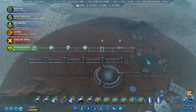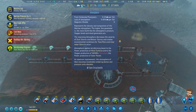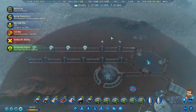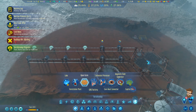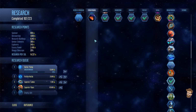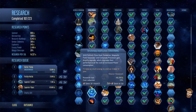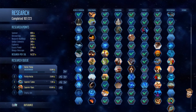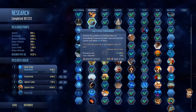The materials are being brought over quickly. We can now expect toxic rains because the atmosphere is at 25%, but I do have a slight decrease in the atmosphere. In fact, I have no mag fuel generators. It's actually not that one. Right here. Not worrying about it this episode. I'll probably worry about it in a future episode because I also need to get my lakes up and running.